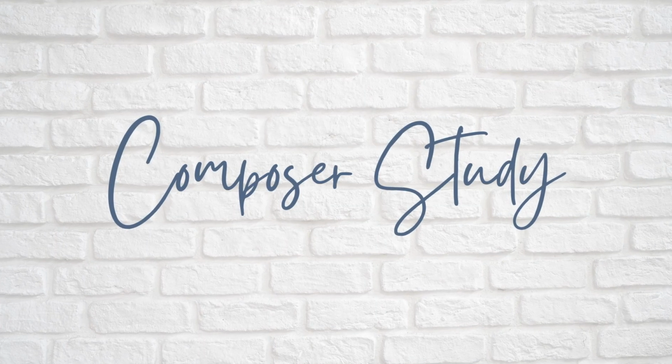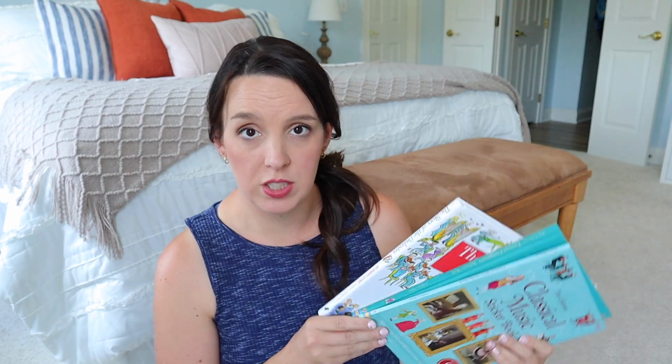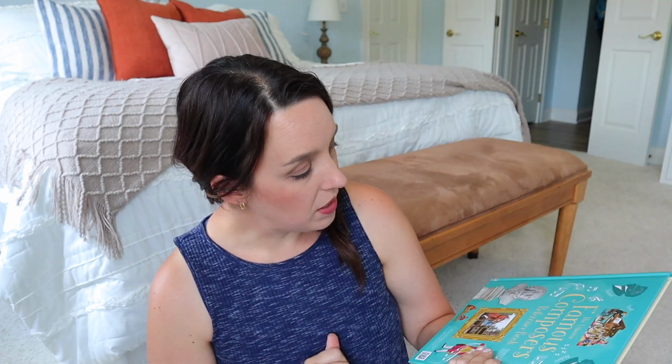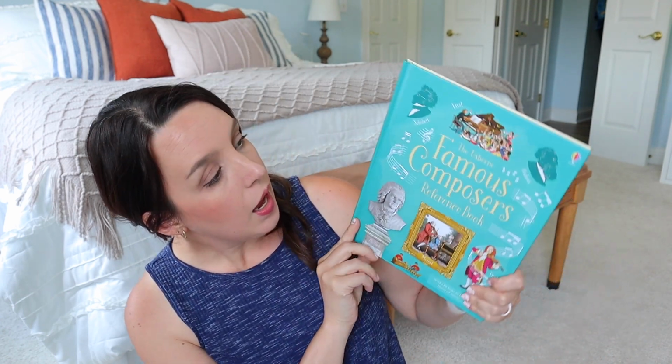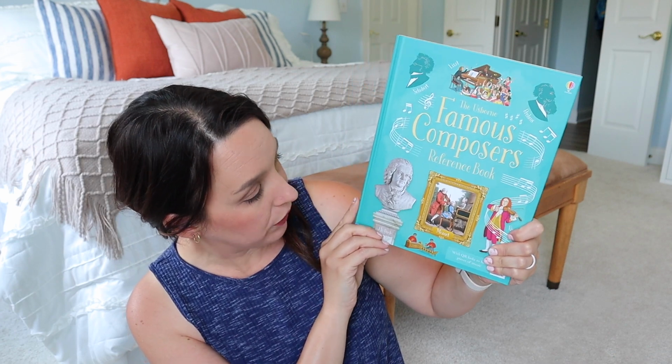Okay, and then next, another option for our study time could be composer study. And again, I have several books here to pull from. Can you tell? A lot of this is from Usborne, guys. I'm not a rep, but that's where I got a lot of this. This one is the Usborne Famous Composers Reference Book.